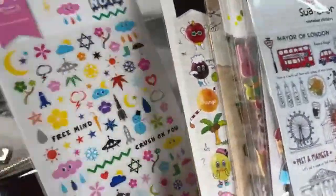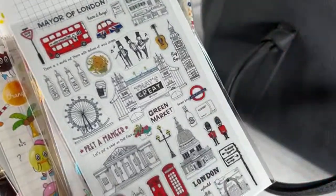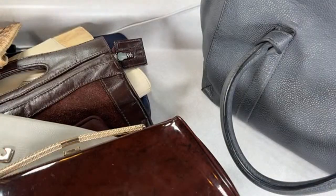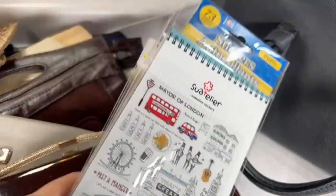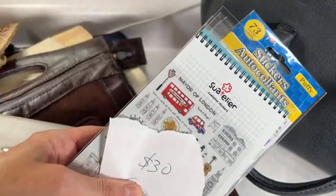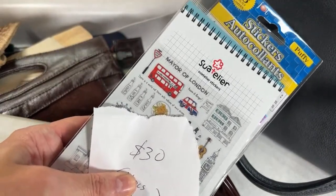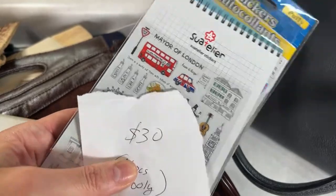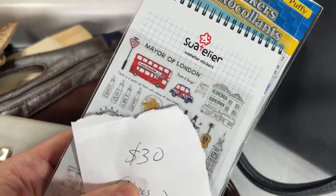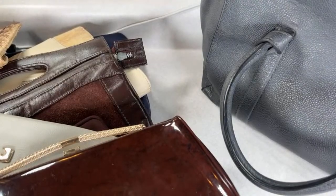Thank you, guys. And these are so cute. Super cute. So, Norma, please confirm the bundle of stickers is 30 for 14 pieces. All of them but one came from Uli, and they all go for $2.99 each. Just confirm, please, that you would like this bundle of stickers for 30, Norma. And I'll jot it down on your paper.